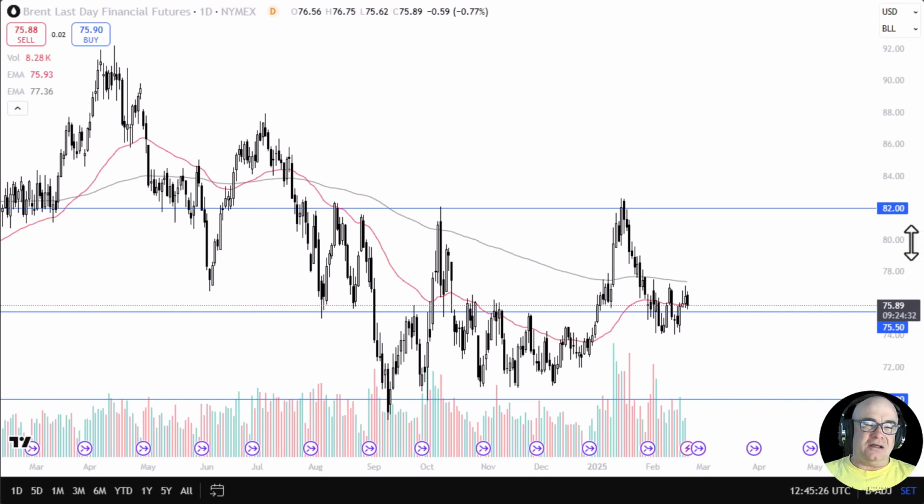So I think this is a scenario where eventually we do try to take off to the upside, but in the short term, this is going to be very much like the light sweet crude market and a short-term back and forth scalping type of environment.